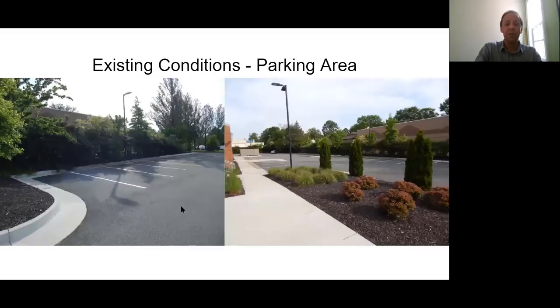These are just a few more photos of the large parking area. This is the West Hampton post office over here. We've got a vegetated buffer here that largely consists of hollies, but there are some invasive species in this area, such as Ailanthus tree of heaven and English ivy, that could be removed as part of this project.